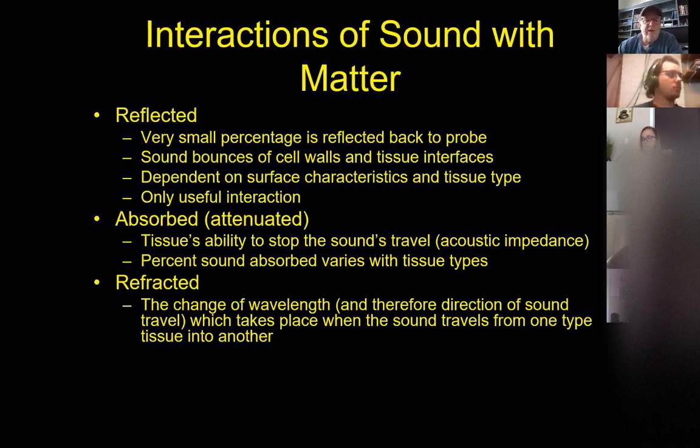The other way that sound interacts with matter is that it's absorbed or attenuated. As the sound travels through the tissue, some of that sound is absorbed by the tissue. There's conservation of energy, and so that sound is converted into heat. So that sound isn't useful. It causes a minuscule elevation in tissue temperature just for an instant. So that's absorbed sound or attenuated sound.